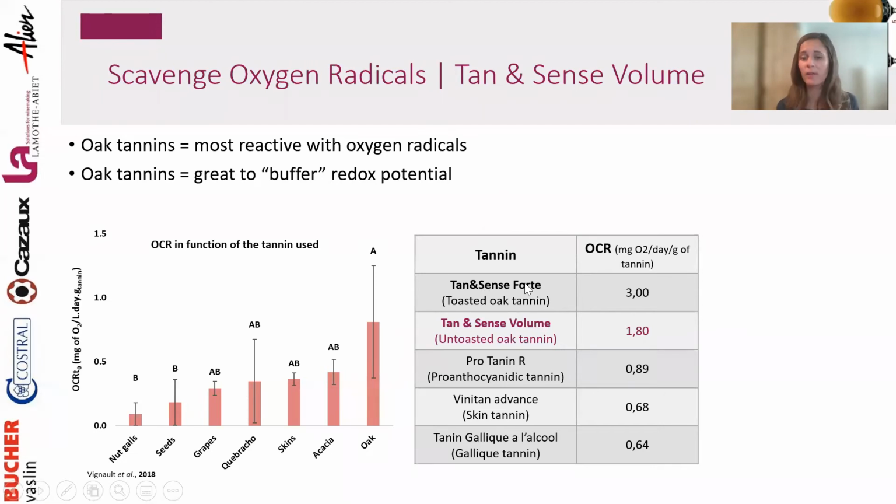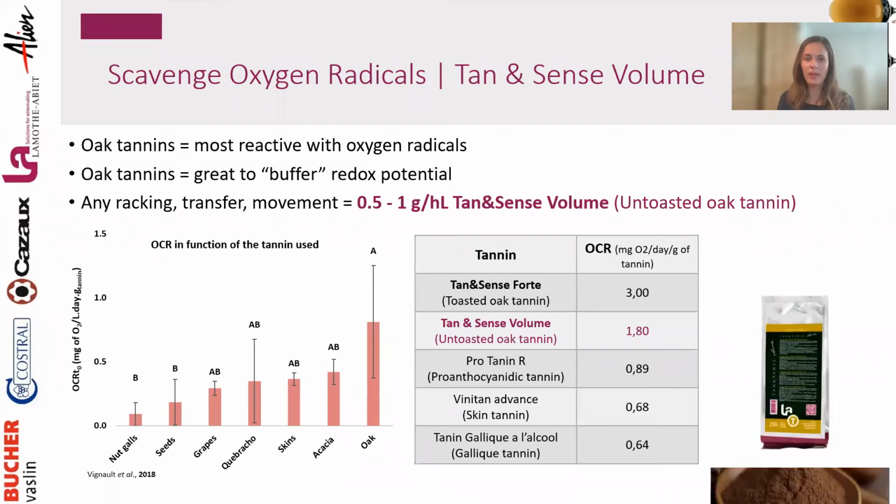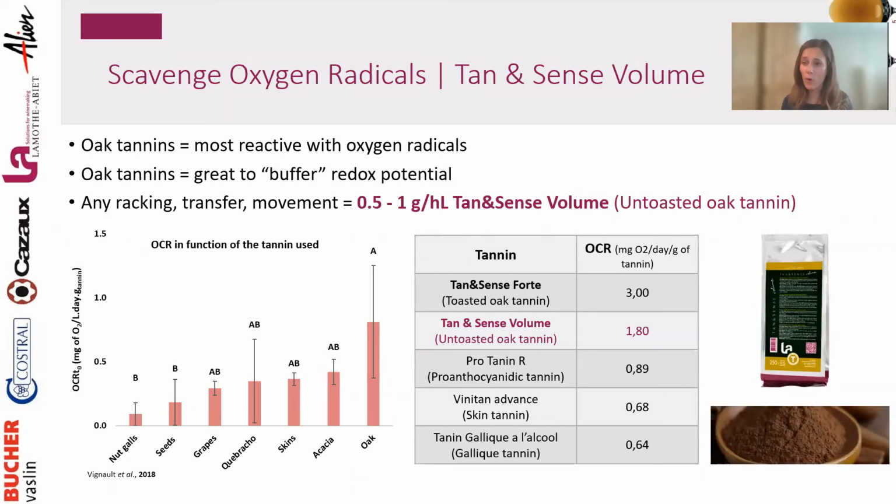Here we have Tannessence Forte, a toasted oak tannin that is the most reactive with oxygen radicals. Then we have Tannessence Volume, an untoasted oak tannin that is also very reactive with oxygen radicals. We end up recommending Tannessence Volume, not Forte, because Forte is also an aromatic tannin that will give some toasted oak notes and structure to the wine. The idea here is really to maintain and protect your wine, preserve the quality, not to change the wine, so we are working with a more neutral tannin.